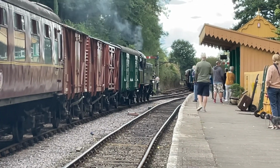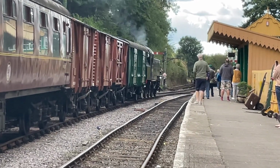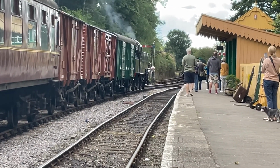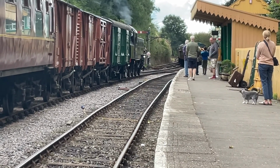I really like diesels, especially like this one. It's an old shunter. I think it's a class 08. If not, please correct me in the comments below. It's either an 08 or an 05.